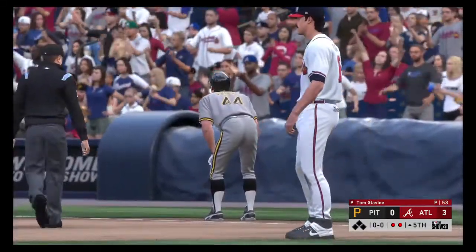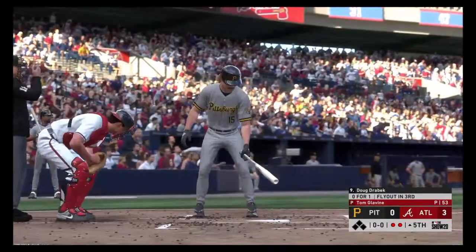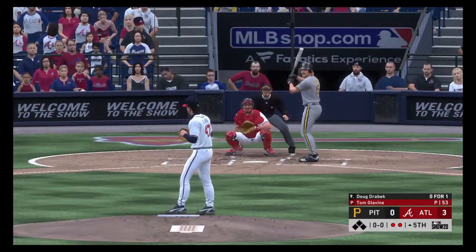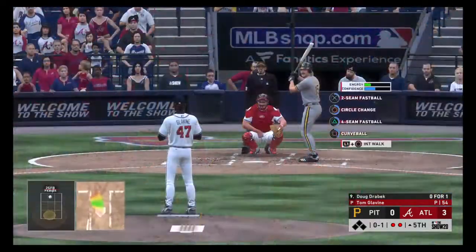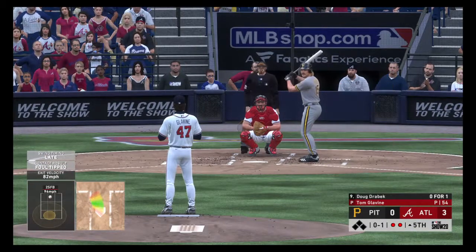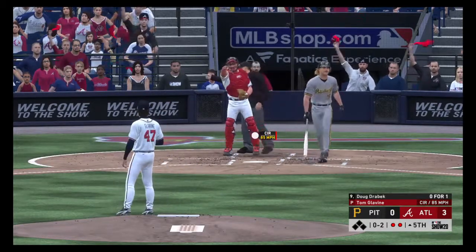On to first, and there were 2 down. The pitcher, Doug Drabek. Digging in, Doug Drabek. He flew out in his last at-bat. Fouled away. The windup and the 0-1. And he gets him to swing through that one.